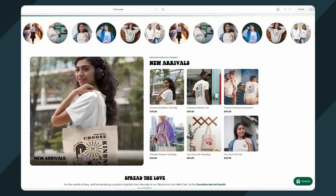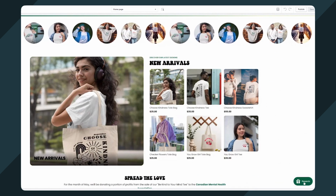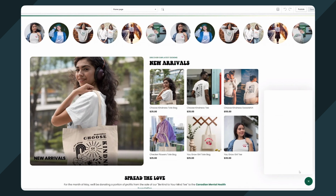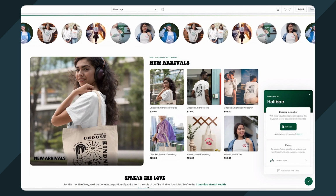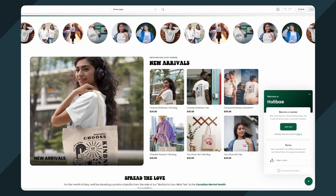Thank you. Oh, also, I did add a loyalty program. If you notice the button at the bottom here, a rewards and loyalty program. So if you click it, it'll show you welcome to Holiday, become a member. This is also encouraging people to join, give their email address, join your mailing list, things like that.